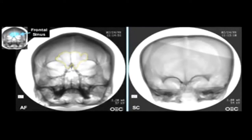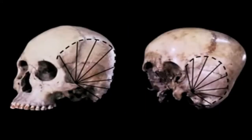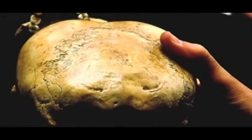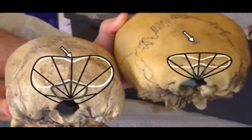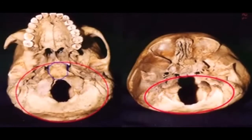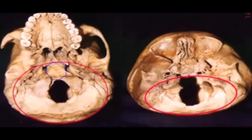It lacks frontal sinuses, has smaller chewing muscles, and is missing an inion. Instead, its neck connects on top of its foramen magnum opening, indicating that its neck is about half the size of a normal human neck.